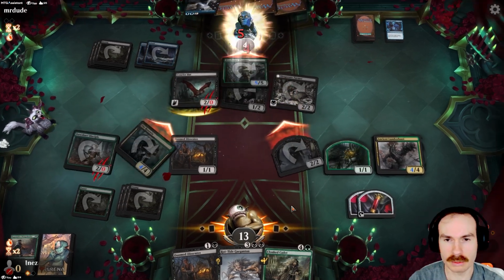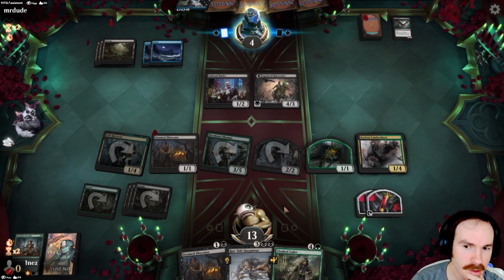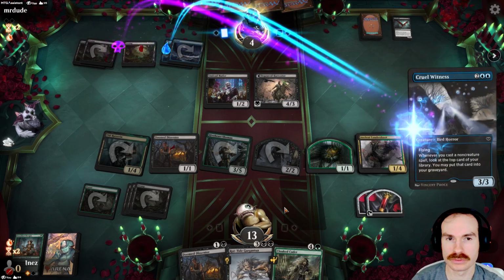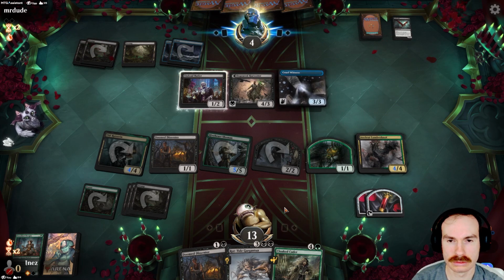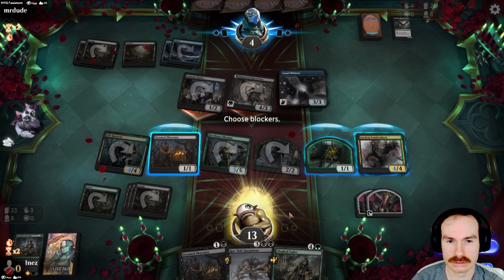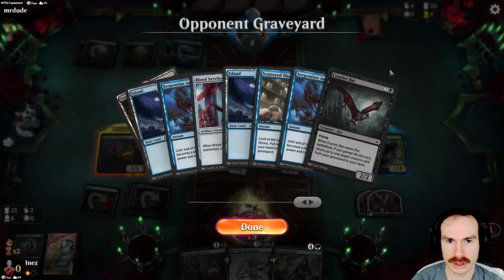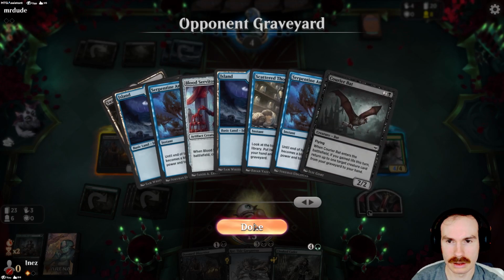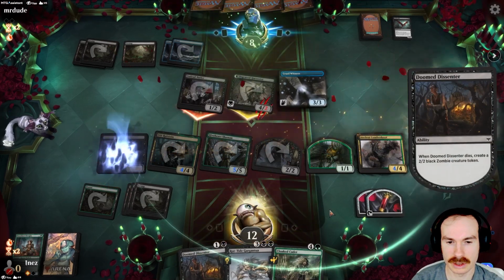So, Farmer is going to flip, but we can block it with the Doomed Dissenter probably. And still be okay. So they can get their bat back. If I kill the butler, let's just let the butler hit us. I just don't care enough about the butler.